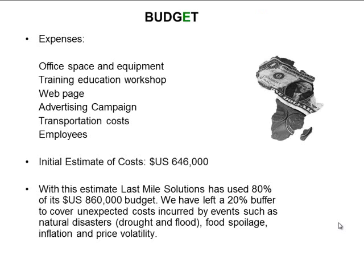As I said, the budget is quite extensive. We had received $860,000, and our budget from what we've estimated at the moment is $646,000, which will be spent on office space, which will be used for training workshops to train our social workers and teach them the communication skills and the communication message, which they have to spread to the audience that we are going to have. The web page will also cost putting it up and maintaining it.